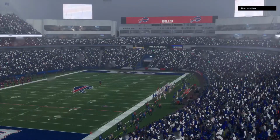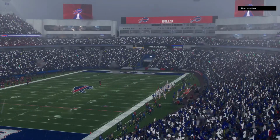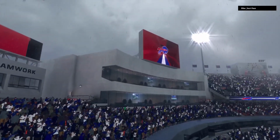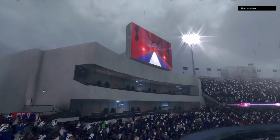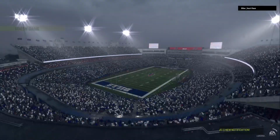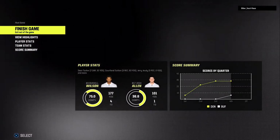So for the Broncos, it took a few weeks, but they finally get their first win of the season here in Week 4. And they'll have another road date next week with the New York Giants. Meanwhile, for the Bills, they too will leave here at 1-3. And they will be back home next week for a date with Washington.